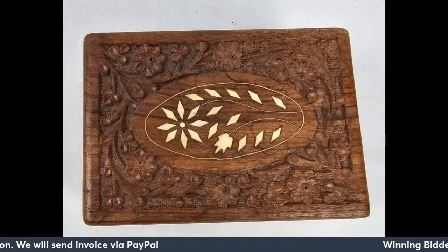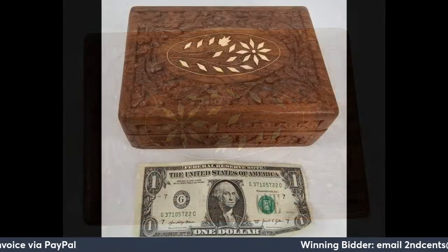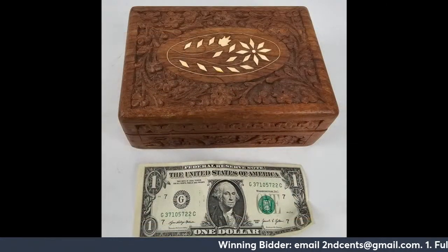$25. Look at that. Beautiful. And that's how large it is. So it's larger than a dollar bill. $25 now. What do you give it now? $25 on a nice carved wood box now. $25 go now. Anybody wants a nice carved box now?